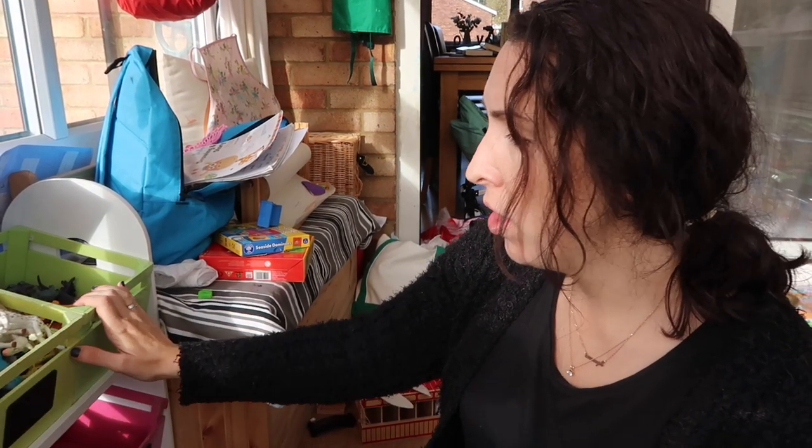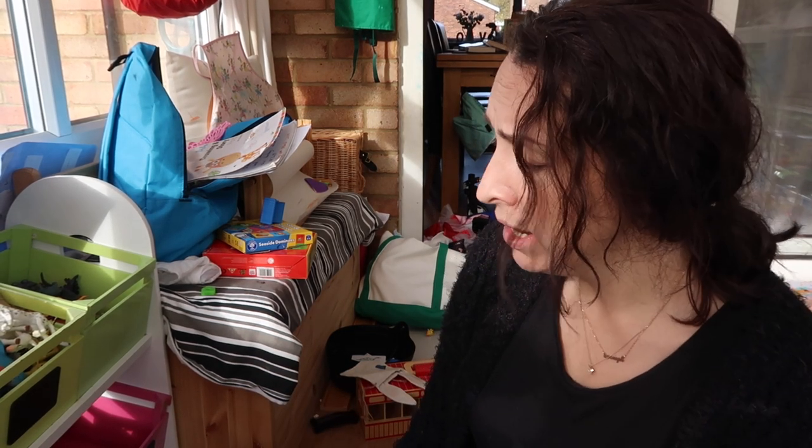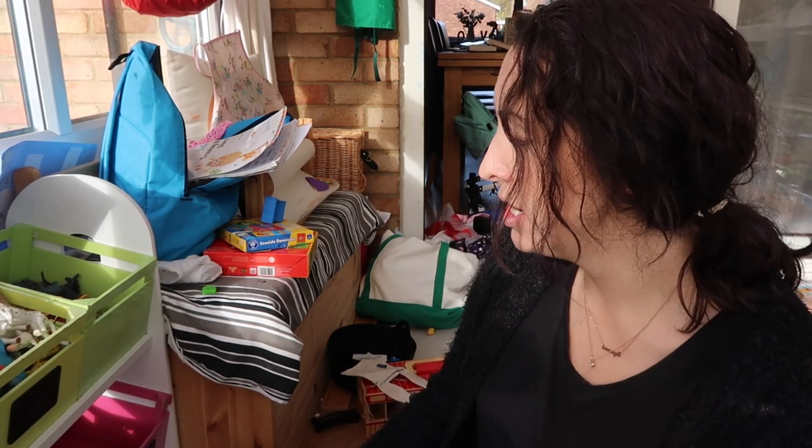Okay, so what I've seen so far is we've got Paw Patrol stuff, that's William's, the farm animals and the dinosaurs, pretty much that's just William as well, the Mr. Potato Head, I don't think anyone plays with that, so I'm just going to give that away. And then there are all the Pound Puppy things, which are mainly Lily, so they will go upstairs into their room.